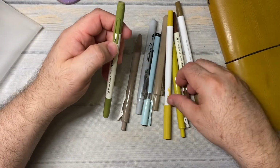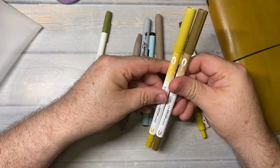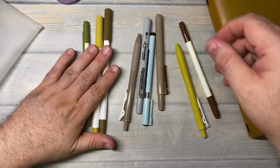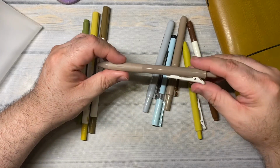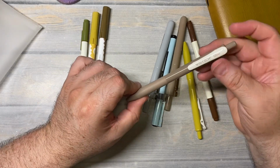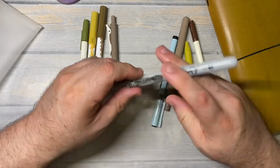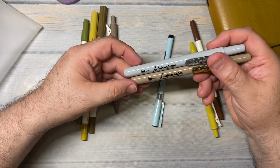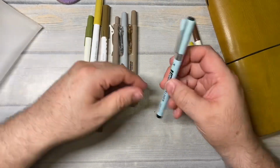So there's one of these, two of these. It says twin brush marker. They look like a Tombow. Then there's this. It looks like one of those Zebra Sarasa antique pens. There are, oh, they're highlighters. Okay, it's a retractable highlighter. And they're chisel tipped. I'm assuming the barrel has something to do with the color.